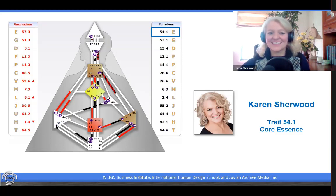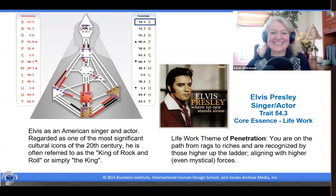Exactly. And Elvis was born today. So this is Elvis Presley, singer, actor. He has 54-3 as his core essence in his life work. Elvis was an American singer and actor, and he's regarded as one of the most significant cultural icons of the 20th century. He's often referred to as the king of rock and roll, or simply the king. So again, that rising up to ultimately become the king or queen, the 54 becoming the 45, which I thought was really fascinating.